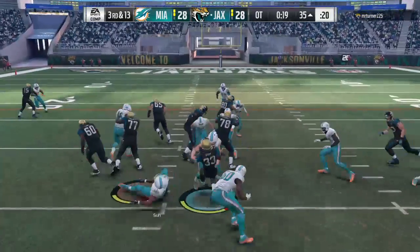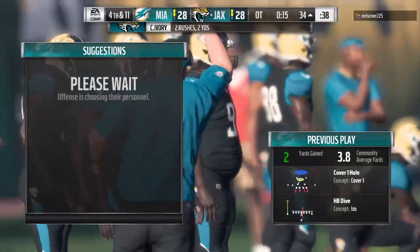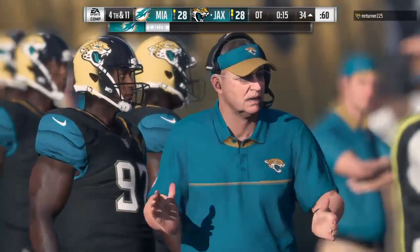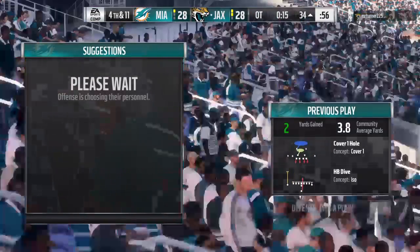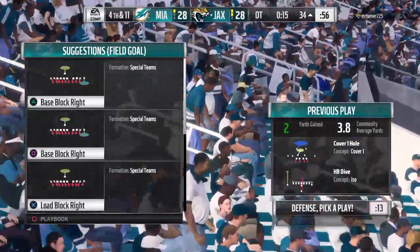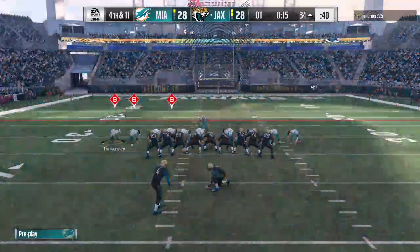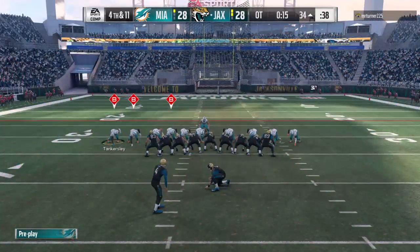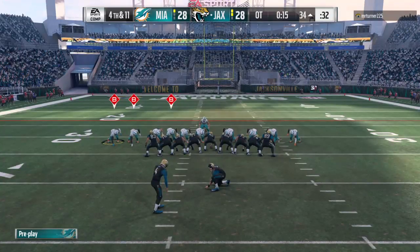3rd down. Here's Ivory. And able to break 1 tackle, but then quickly brought down. 2 yards on the pickup there. It's 4th down. Now a second timeout called for by the defense. They'll be down to just 1 remaining as we step aside here in overtime. So the field goal unit is on the field, as this is a big spot right here. This to at least get them a lead here in overtime.